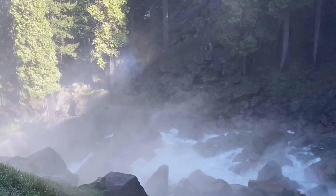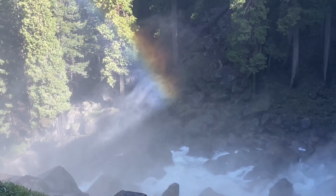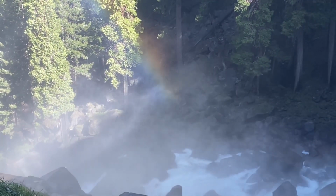I also have to shout out this rainbow that combined with the mist to the point where it looked like the breath of a fire rainbow-breathing dragon. I've never seen anything like that anywhere else.